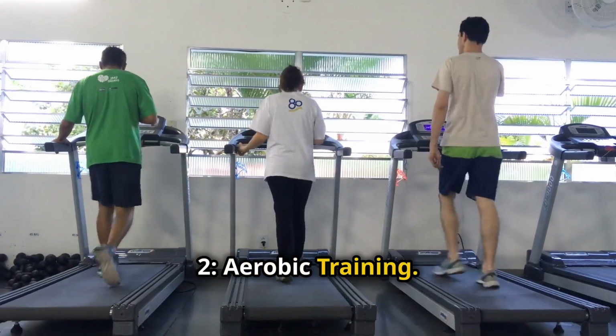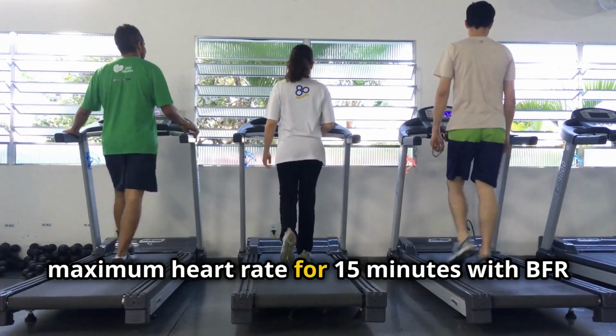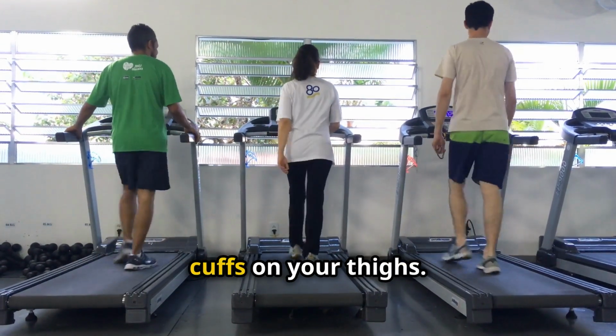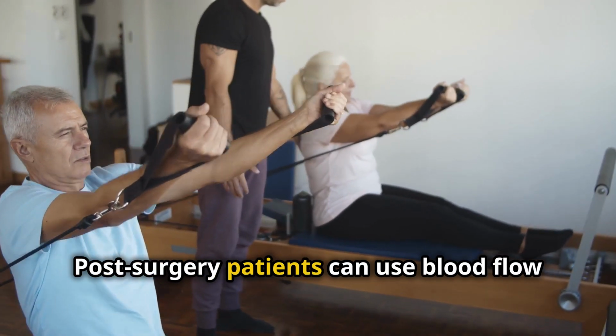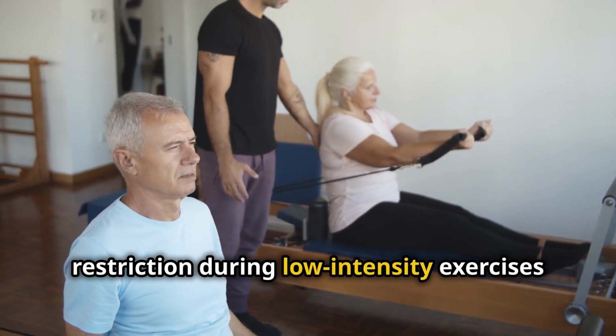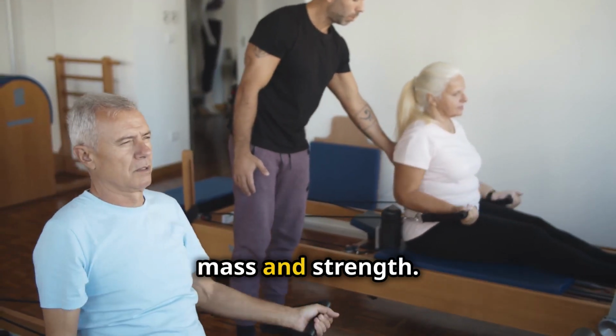2. Aerobic training. Walk on a treadmill at 50% of your maximum heart rate for 15 minutes with BFR cuffs on your thighs. 3. Rehabilitation. Post-surgery patients can use blood flow restriction during low-intensity exercises like seated leg presses to maintain muscle mass and strength.